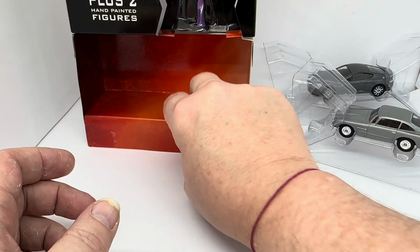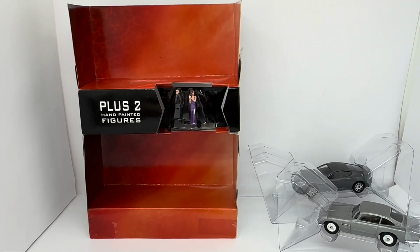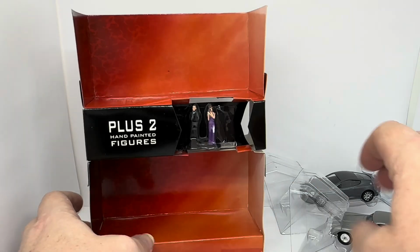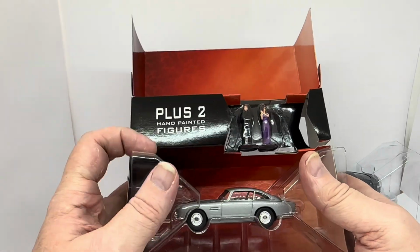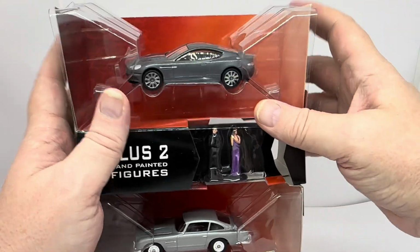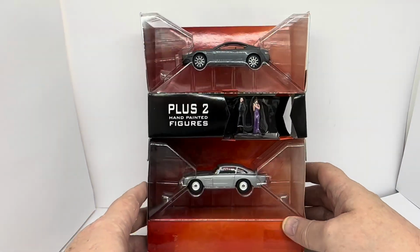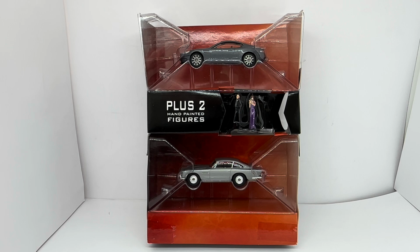Poor examples, really. I'm not going to spend any more time on those. It says they're 2 hand-painted figures, but they're certainly plastic. They're not metal. So yeah, not the greatest of figures that I've seen of Bond. Quite poor in actual fact. I'm very disappointed with those figures. But other than that, the models are as usual fantastic, but very limited in their functionalities. However, I would imagine these were more designed for the collector rather than the child to play with. So I think that's why they are as they are.